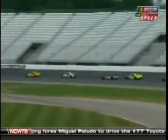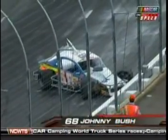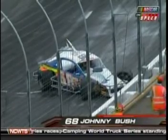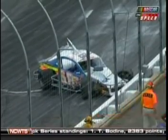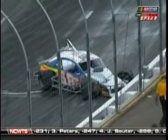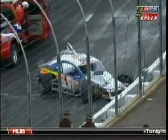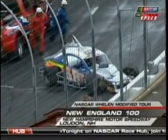Johnny Bush has turned it around down in turn 2, and he has hit the wall. You can see a lot of damage on that race car and the water coming out. We're going to have a caution to clean that up. Johnny Bush running the spec engine here in the modified tour. Well, everybody a chance to take their breath. We've had great racing here in the New England 100.